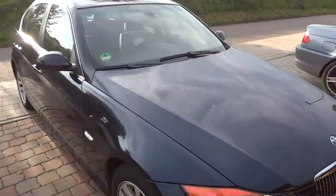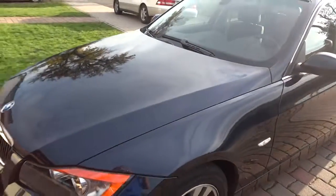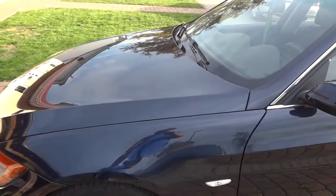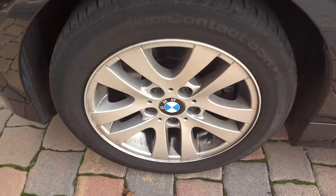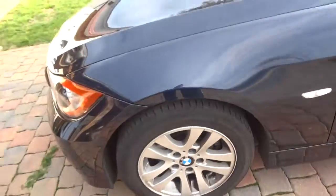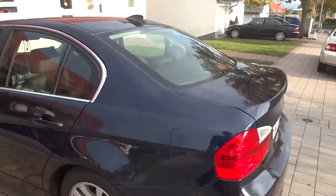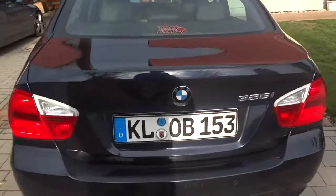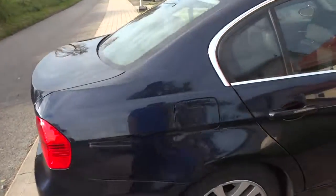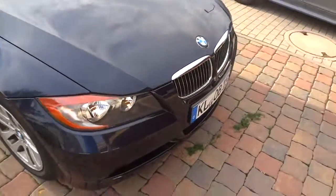Starting out with the exterior, this exterior color is known as deep sea blue. Looks really nice. If you look at it from a long distance away, it actually looks like it's black. But when you get up closer, you can easily see some of the blue coming in. Right down here is its factory 15-inch rims, wrapped in premium Contex SSR tires. Really beautiful looking car. Car is actually in really nice shape. Alright, now we'll go ahead and go on the interior.